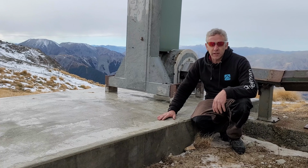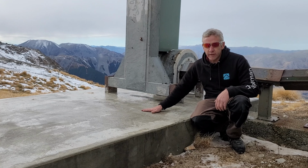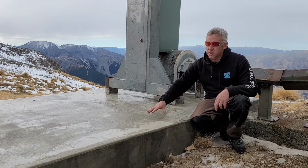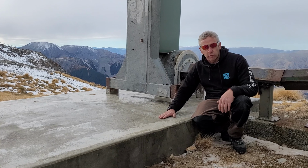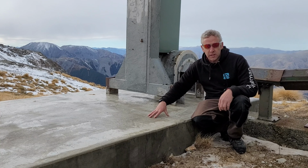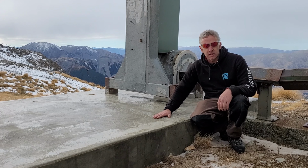One of our more significant summer projects has been the refurbishment of our Ridge T-bar drive foundation here. We've poured 3.5 cube of concrete over the existing foundation, which was deteriorating just through age and erosion over time from weather. You might not think it's a necessary thing to do, but as part of our annual compliance and lift inspection, we needed to do it, and it also just protects our assets.